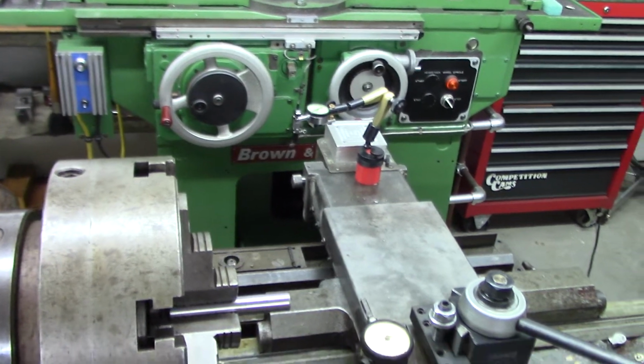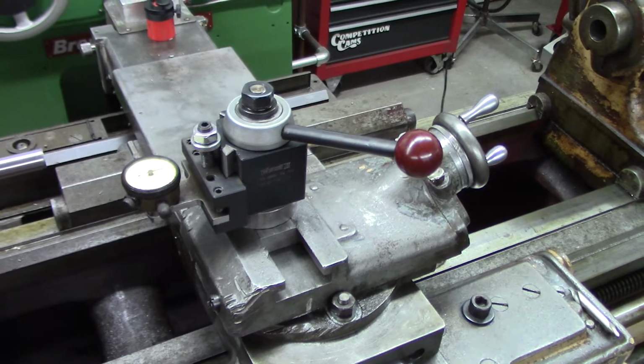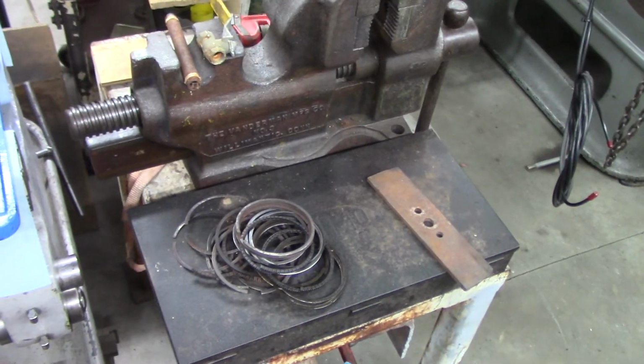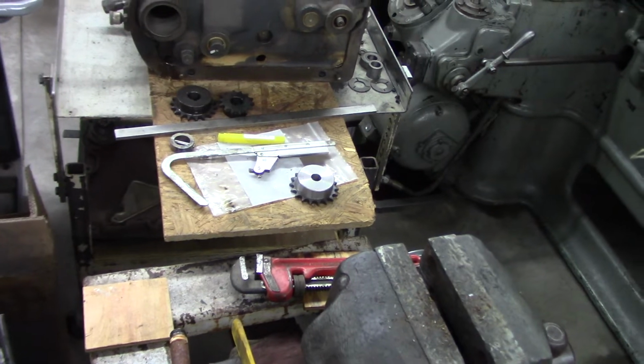Let's see what else. You saw my other vise. Got all the piston rings off the International engine. Used that ring groove cleaner, so that's a handy thing. I never realized I had one. I found it.